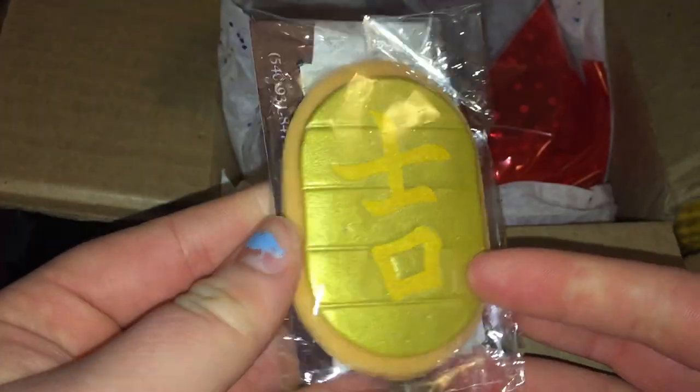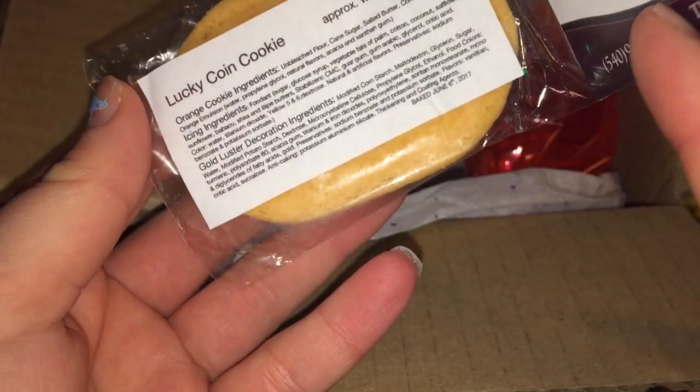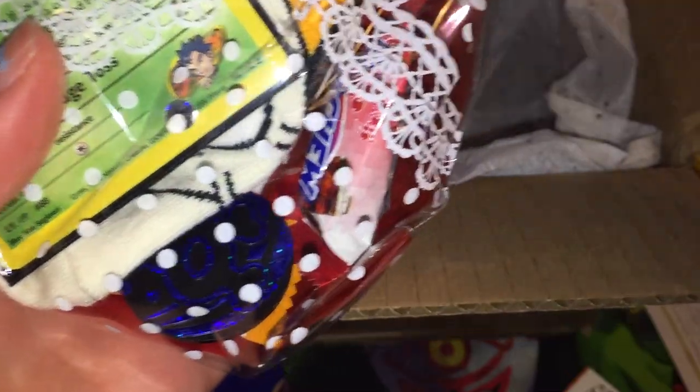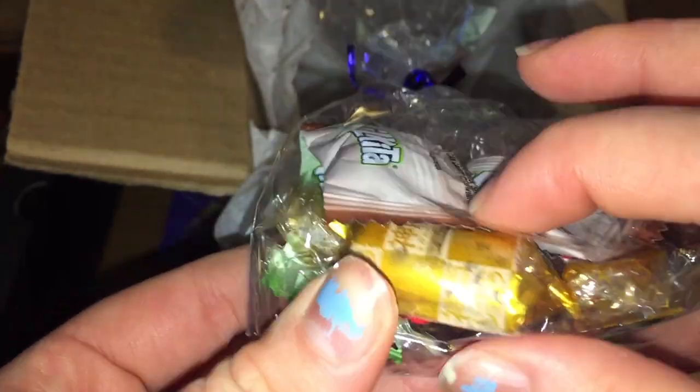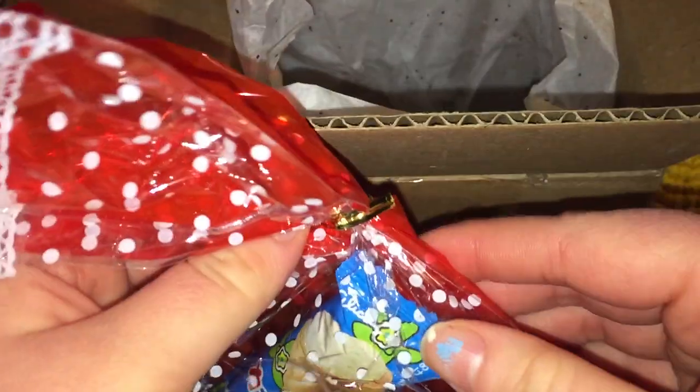Oh, so we have a Lucky Cookie. Oh wow, that looks like an orange biscuit too. From the Lucky Cakery. So this is information. Orange cookie ingredients. That is awesome. Got all of that information. We have a surprise bag and some candies. We definitely got these Makitas. Oh, wow. There's a new one. New Japanese type candy. Thank you so much. I love Makitas. And I love the Lucky Sticks in the box and everything. Okay, let's look at our surprise box.